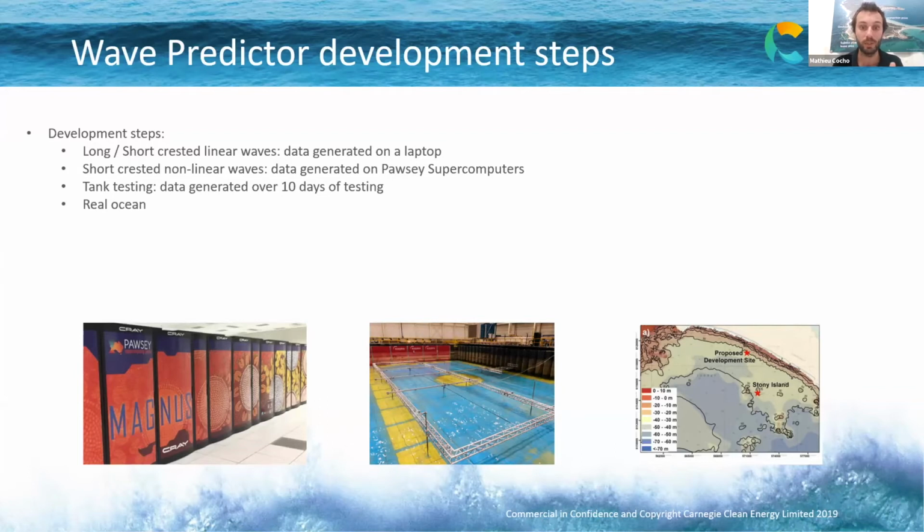And we're still in the process, getting towards the end of the analysis of this data set, but we're confident now that the wave predictor works on physical data. The next step is then to go on and deploy the wave predictor in the ocean to turn it into a ready product.